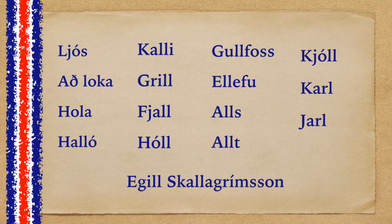Ljós means light. Að loka means to close. Hola means hole. Halló means hello. Kalli is a nickname, a male nickname. Grill is a grill or a barbecue.